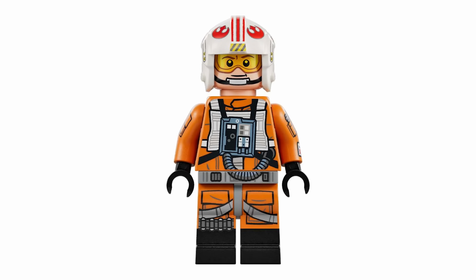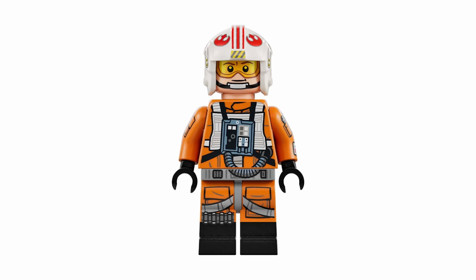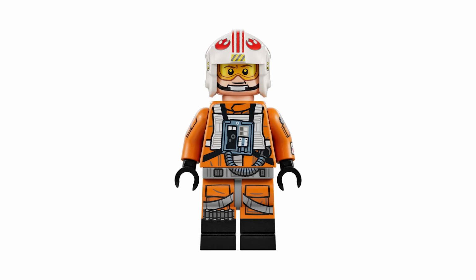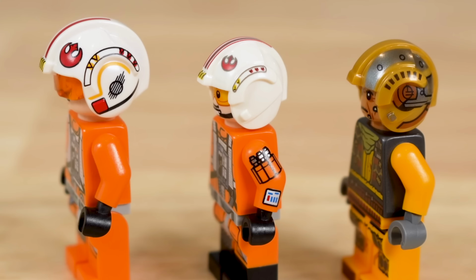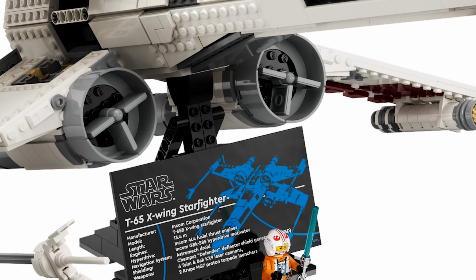They also included a beautiful Luke Skywalker pilot minifigure with dual molded legs, just great all around, other than for some reason they didn't print the side of his helmet, which they can do, but just left details off of that. So yeah, don't really know why they didn't go the extra mile there. They certainly should have.